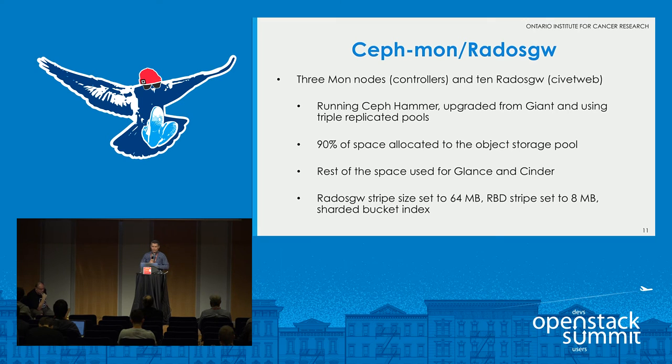We made some tunings to the Rados gateway in terms of stripe size. When we upload the large files, we have a special client that does multi-part upload in 1 gigabyte chunks, which then is split by the Rados gateway into 64 megabyte Rados blocks. This basically lowers the number of Rados objects in the pool. So we have a Cinder volumes pool, which has more objects than the Rados gateway buckets pool, although it's 10 to 1 data usage.